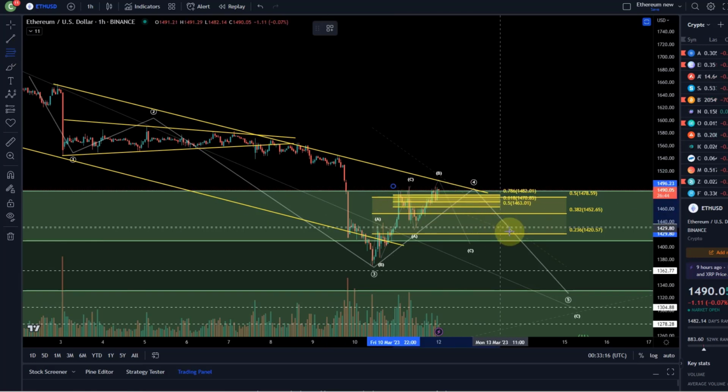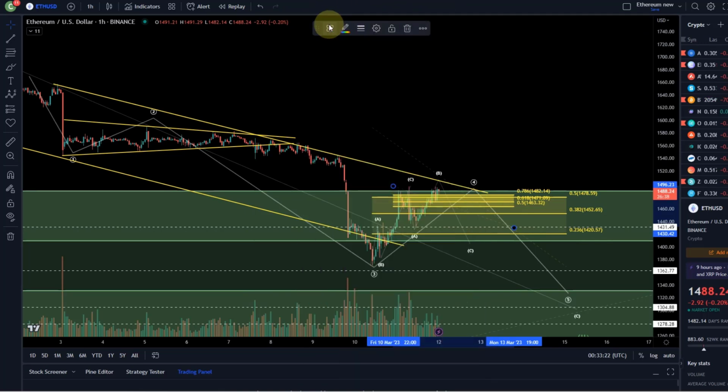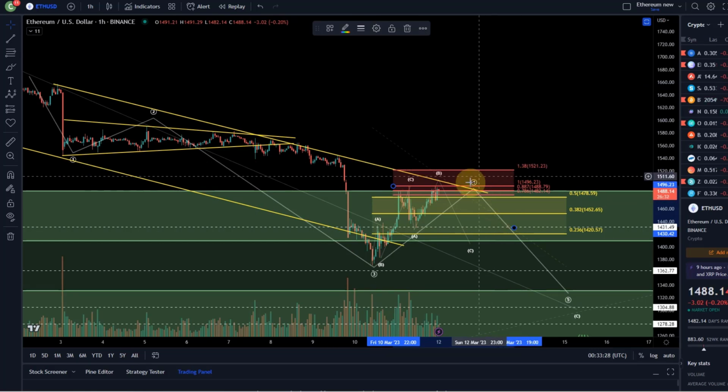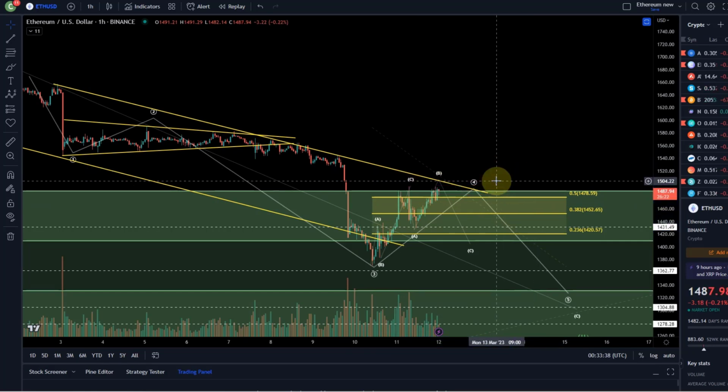And I want a break above 1521. 1521 is next resistance on the micro level if we push above the descending channel upper boundary line. Okay, so that's a key level, and I will explain to you why that is.